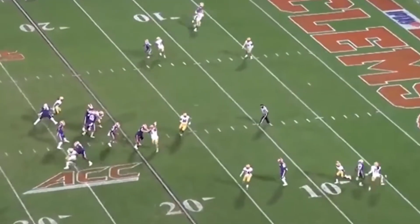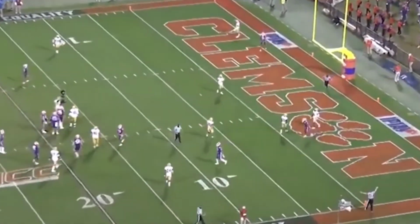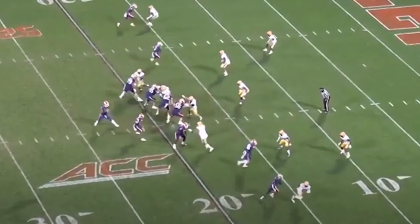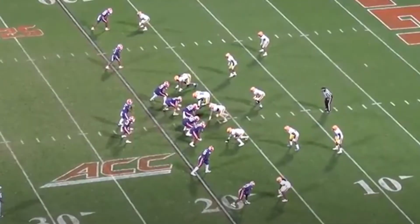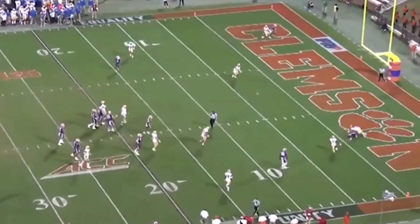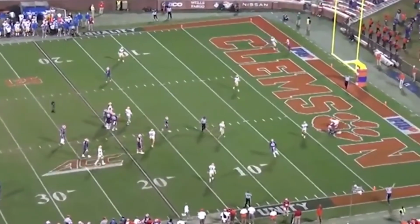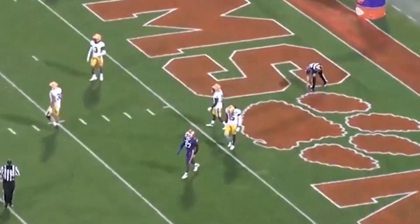You see Pinnock gets beat pretty early right there, but he definitely shows off that competitiveness to fight back and make a play on the ball. But right off the bat, he just opens his hips up way too easily. You can see the difference in foot speed between him and the receiver. Night and day difference. But with the length, the physicality, and the competitiveness that he has, he comes back and makes a play on the ball. So, good rep, in the end.